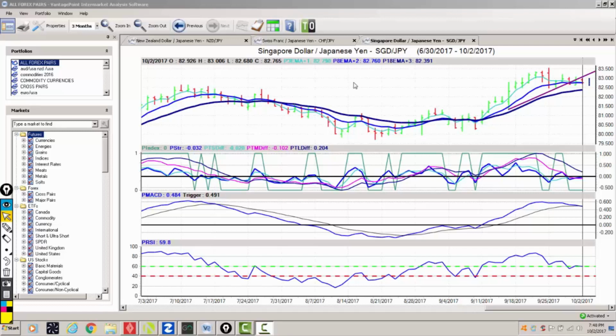Now our first trade for tonight is going to be in the Forex market. We're looking at the Singapore dollar Japanese yen cross pair. Looking at the VantagePoint indicators, it appears that we have a top formed at 83.50. We can assess here that our 3-day and our 8-day predicted moving averages are starting to show weakness in this particular pair. We've hit a top with our predicted long-term predicted difference, suggesting this trend is likely going to reverse. We have a crossover in our predicted MACD, and we're losing all of our momentum on our predicted RSI.